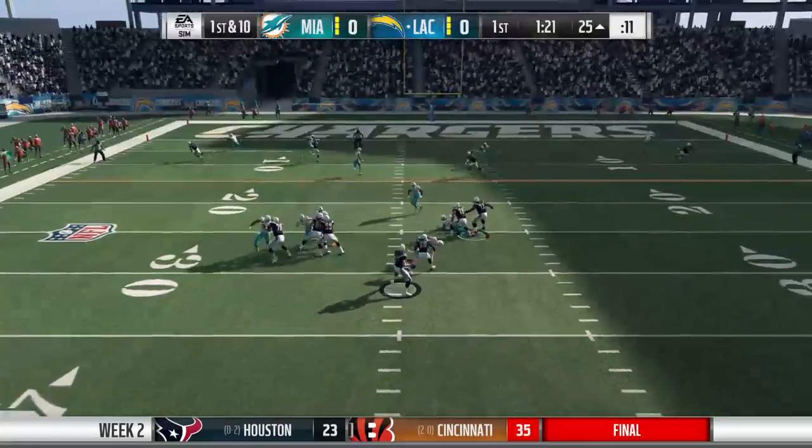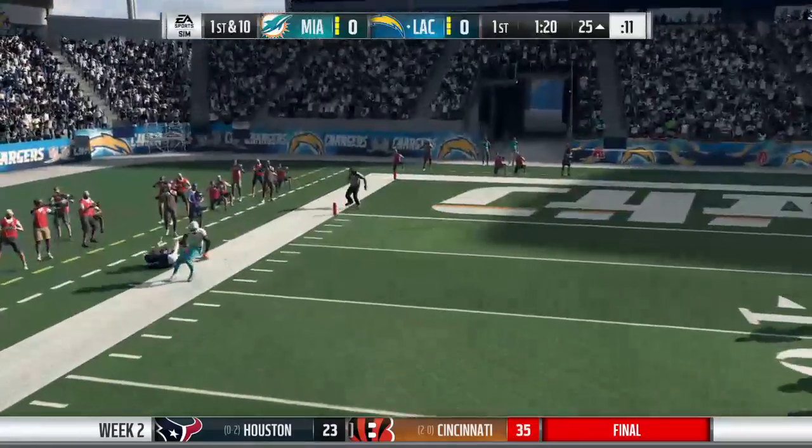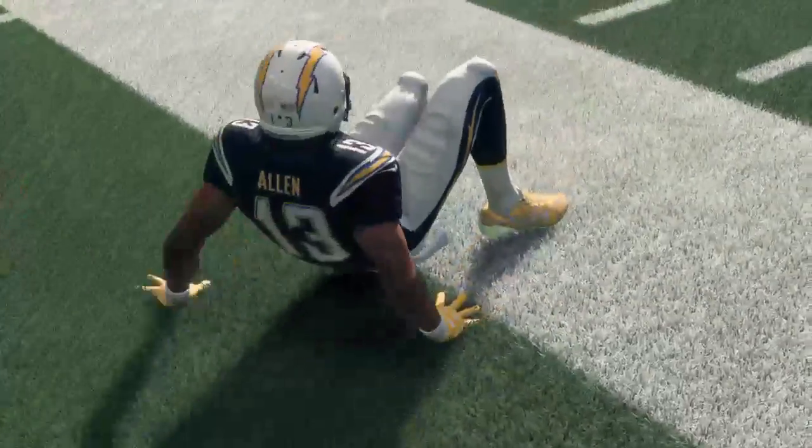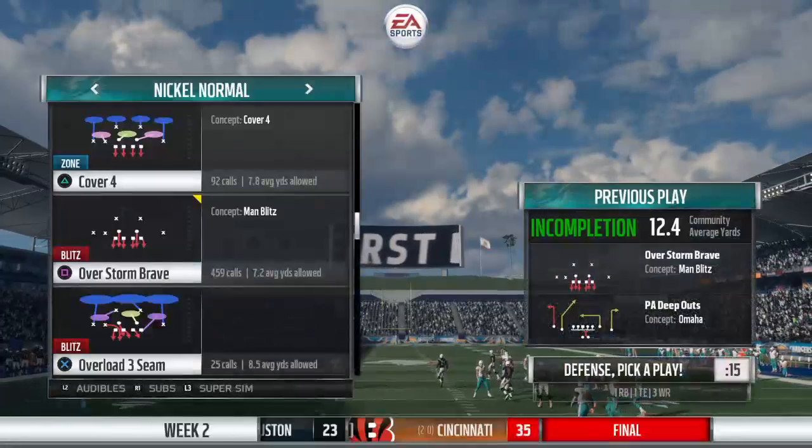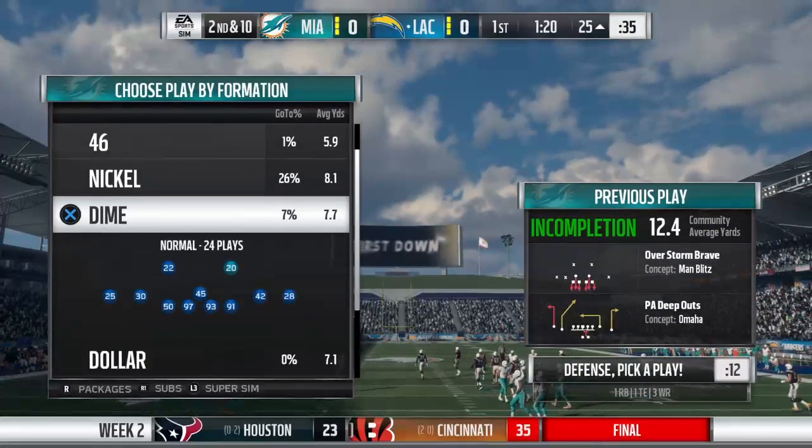Now a play fake here on first down. And the throw left sideline here is caught, but they'll rule it incomplete. Couldn't keep his feet in. Second down. Keenan Allen, the intended target. And now it's second down.